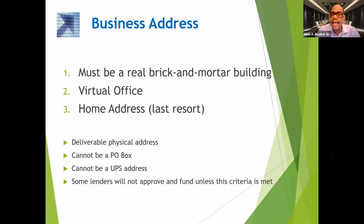The third and the last option is your home address. The reason why the home address is the last resort is because creditors and lenders do not perceive home-based businesses as being credible.